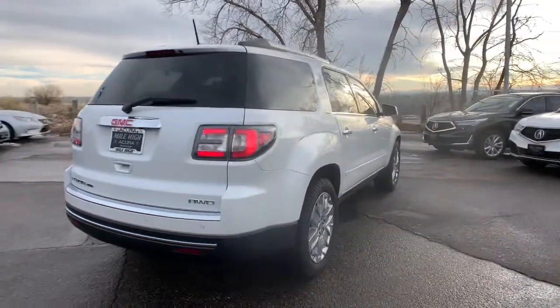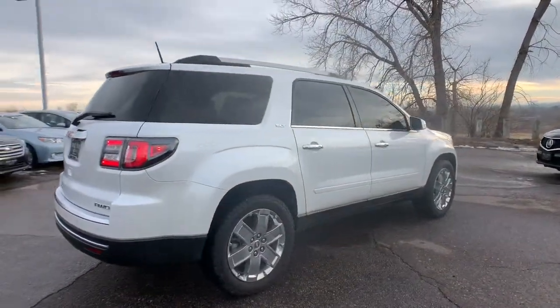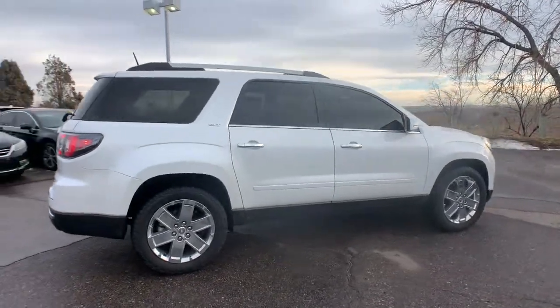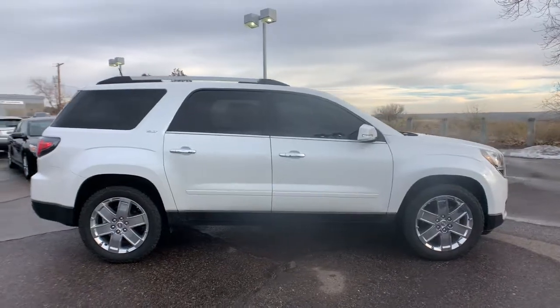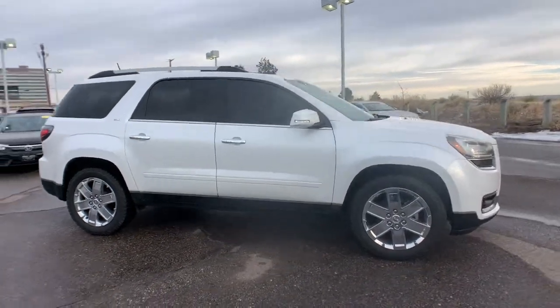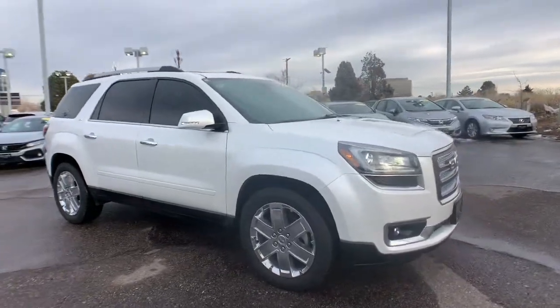These are just some of the great options this vehicle comes with: all-wheel drive, keyless entry, navigation system, power liftgate, premium sound system, backup camera, chrome wheels, remote engine start, satellite radio, fog lamps.